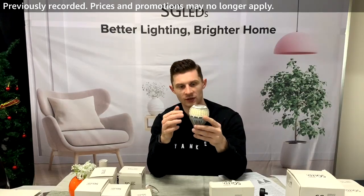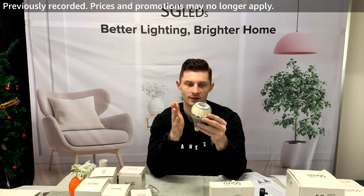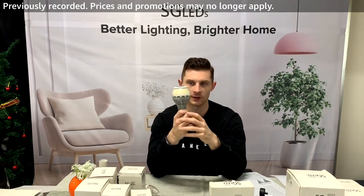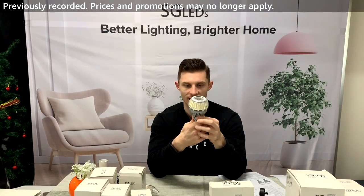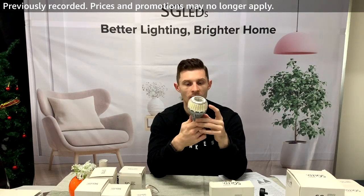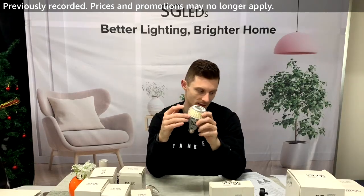With this similar design, this is the 27 watt version, however they do look exactly the same. The 22 watt version looks identical to the 27 watt version, it just depends on the wattage it's going through. The 22 watt does look like this, and they perform similarly. They will just have a slightly lower lumen output compared to this one, but on the camera they will appear the same anyway.